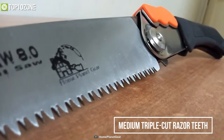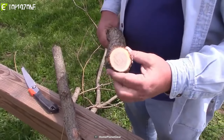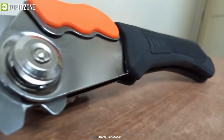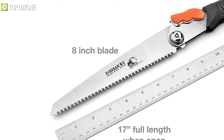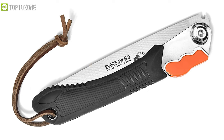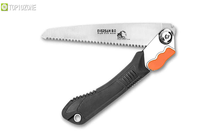With medium triple cut razor teeth, the saw will be able to make smooth and quick cuts through wood, bone, or plastic with ease. At the top of the rubber handle, you'll find a button to release the 8-inch blade, which then opens up the saw to 17 inches in length. When folded down, the EverSaw 8.0 has a closed length of 9.5 inches that makes it easy to carry around securely in your backpack.